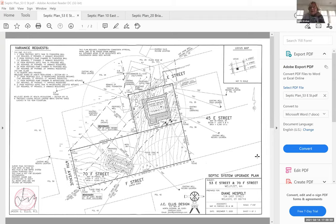Yes, Gary. I only noticed one thing, is that there should probably be a clean out on the building sewer going to the septic tank. That's fine. That's the only thing I see. Okay.